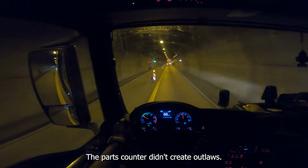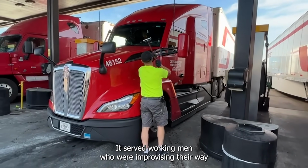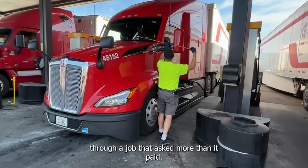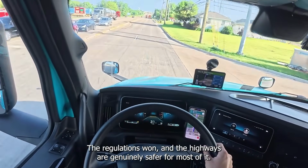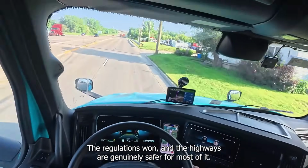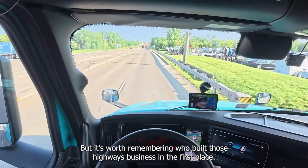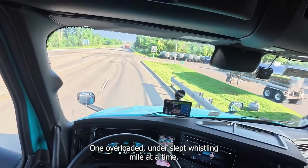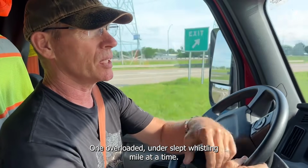The parts counter didn't create outlaws. It served working men who were improvising their way through a job that asked more than it paid. The regulations won, and the highways are genuinely safer for most of it. But it's worth remembering who built those highways in the first place. One overloaded, underslept, whistling mile at a time.